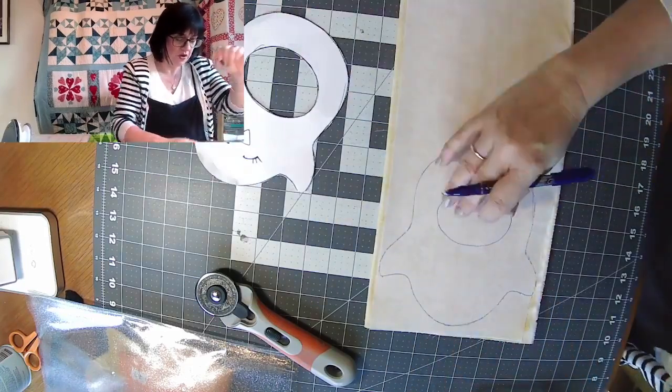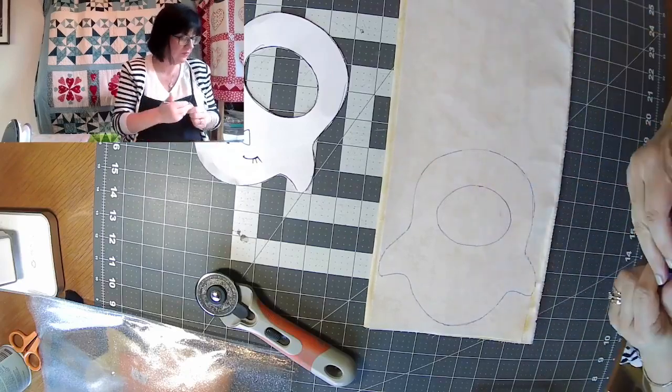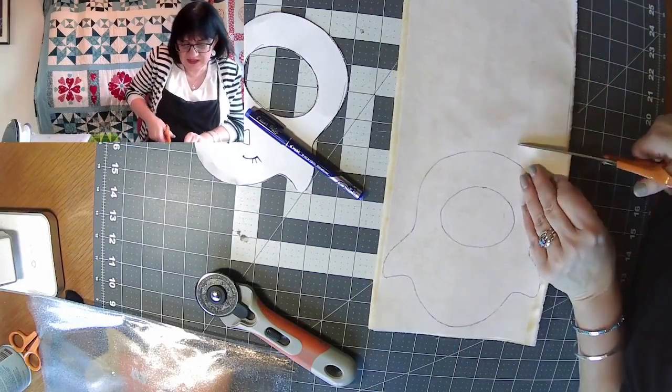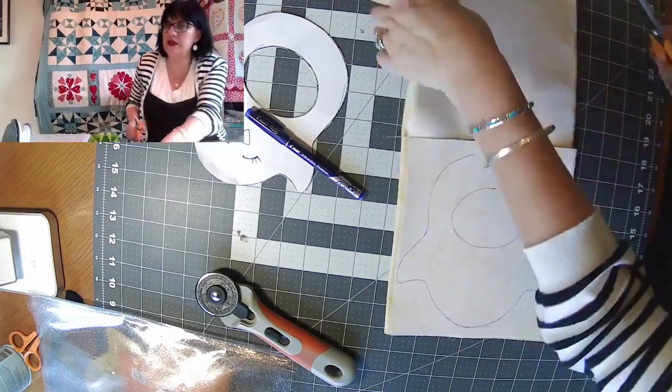Okay, and we're going to cut him out. Don't cut out this bit though. We're just going to cut out around the outside. So, talk to me, ladies, while I'm cutting out. I'm just getting rid of that bit.